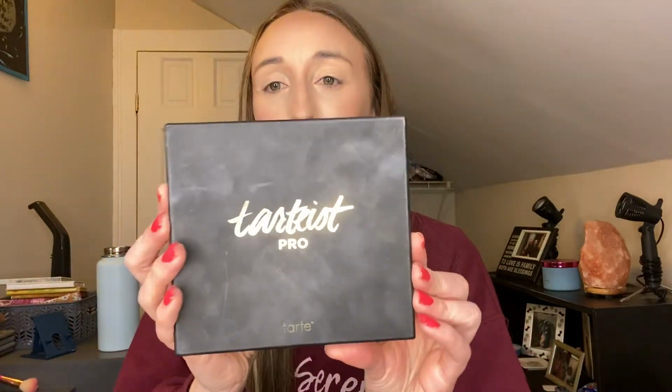I think it's like $3 and I love it. I'm going to go in with the Tarteist Pro Palette. I love Tarte's eyeshadows. I love Tarte's everything. I need to get into the makeup too because I'm just chatting, and we got to get moving here.